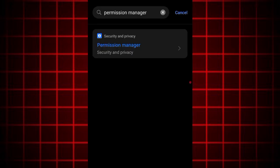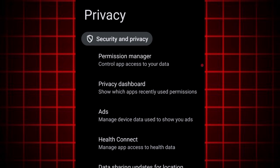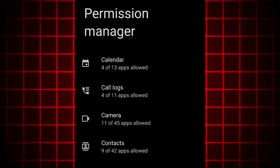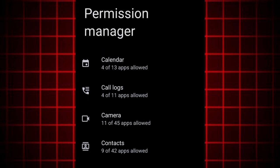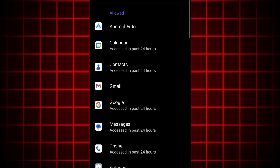So once you search for permission manager like this, you open it, click on permission manager right here again. Right here you get to see a list of apps that have access to your contacts. So you can see, come over to where you have contacts right here. Once you click on contacts, over here you will see a list of different apps that have access to your contacts. So what you do is you just check through them and you get to deactivate anyone you don't want to have access to your contacts.